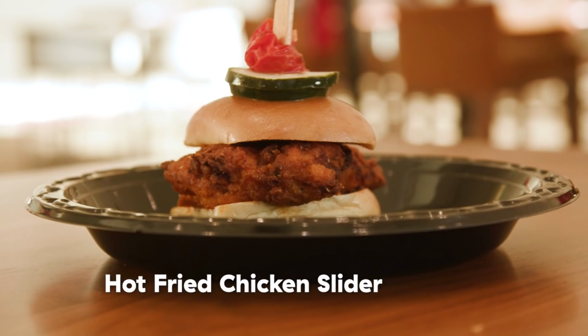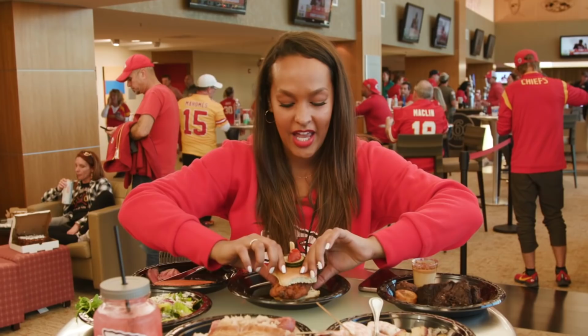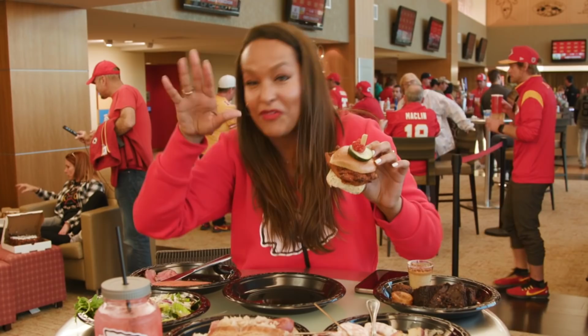This is their hot chicken slider with homemade pickles on top. I want fried food. I want pizza. I want pretzels. I want mac and cheese when I come to the game. So this is more my speed. And look at that. It's nice and petite. It's an elevated Chick-fil-A sandwich, if you will, but fancy, because again, we're in the VIP suites.